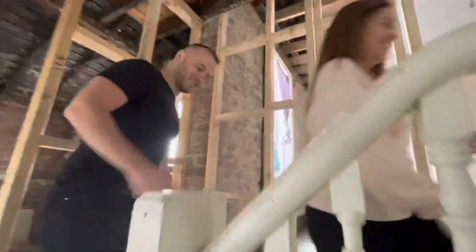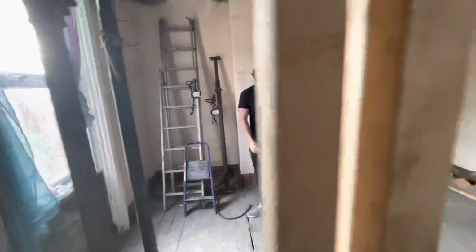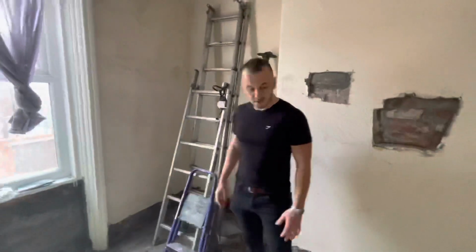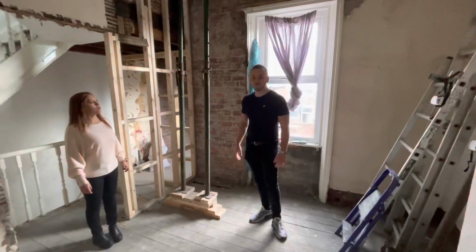Let's go. You can literally see the very foundations of the house. I'm not sure whether I'm more scared of falling through the floor or something landing on my head, but definitely got your work cut out, folks. We do. So what's in here then? This is going to be a double bedroom. It's quite a nice size. This should rent out £375 to £400 per calendar month.